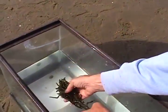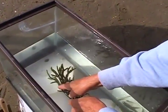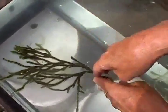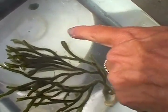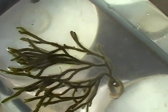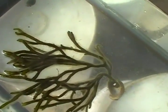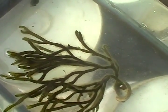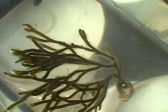On the outside of the seaweed, there's fuzz. This fuzz is not really part of this Codium seaweed itself. It's individual, tiny, different species of algae that are attached onto the Codium. So that's their sort of hitchhikers.